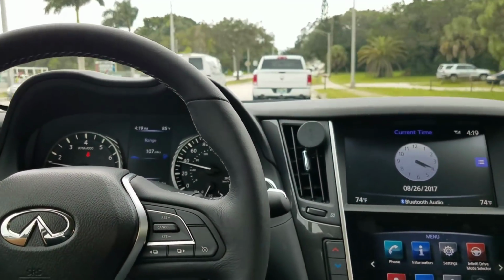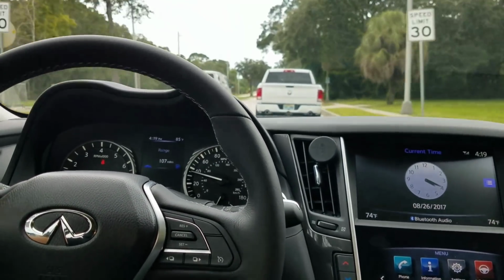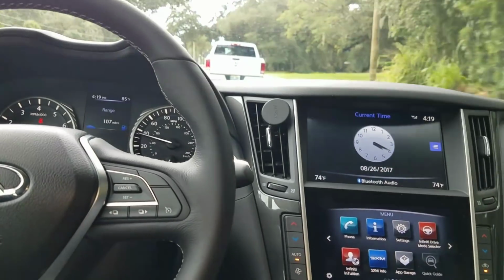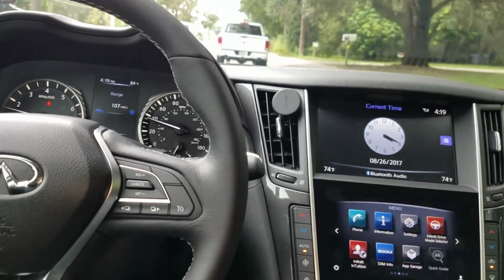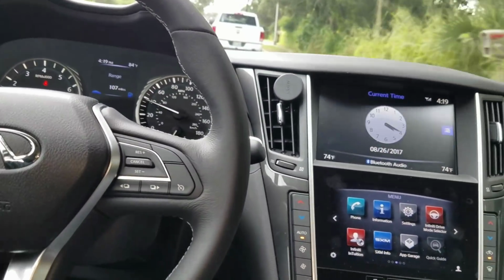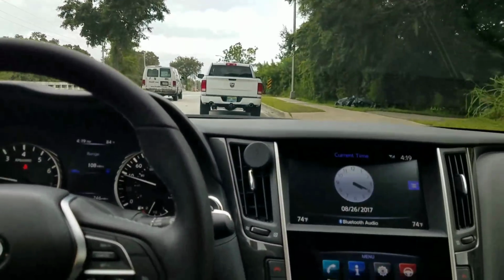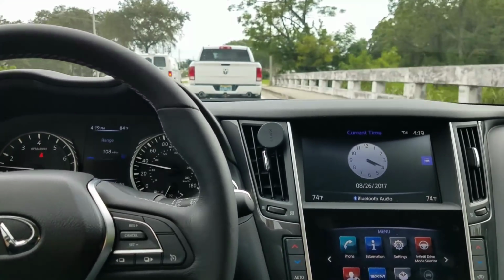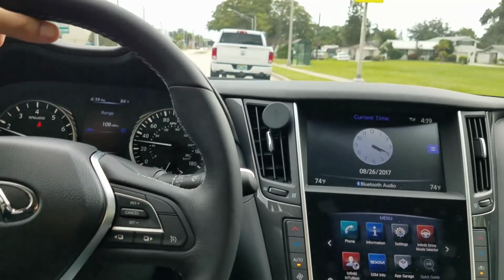So I'm still not happy that the 3.7 is no longer the entry engine. I feel like that was a much better engine, more suited to this car. But I realize that fuel economy stipulations dictate otherwise. But if I had this car, I would probably have to get one of the 3-liter turbos, either the middle line or the Red Sport.